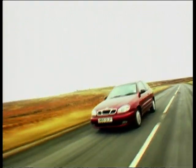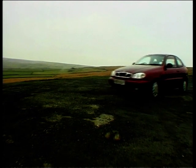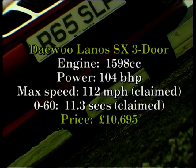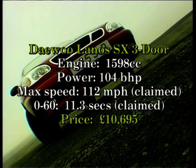Overall, the Lanos shows a growing maturity in the Daewoo range. Certainly the equipment and design stand up to comparison. The chassis is all right and the engine is a gem. If the issue of the cheap plastics is addressed, then Daewoo will have nothing to apologise for in the company of more expensive rivals.